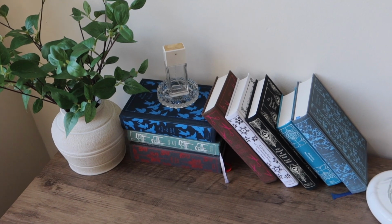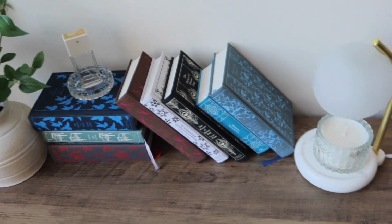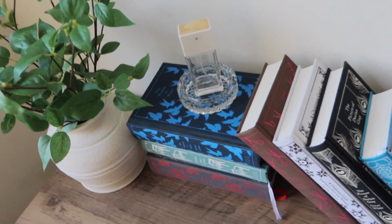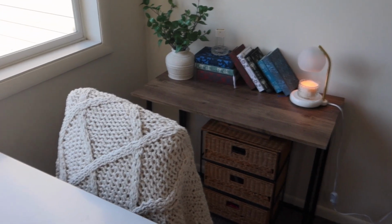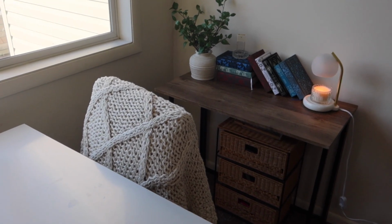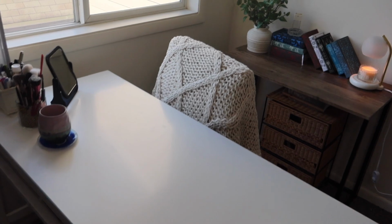Just to quickly talk through the things in the background of my filming setup, if anyone's interested. This is a faux plant from Target. My candle warmer is also from Target. These are my collection of Penguin cloth-bound classic books. And then this is the perfume that I'm currently panning. So I just put that up here because it'll remind me to use it, but it also looks pretty. And this is my little filming corner. So this is where you will see me filming from for hopefully the foreseeable future. And I'm really excited about it because I haven't had a dedicated filming corner with a cute background and stuff. And here is the view of my desk, all neat and tidy and organized and ready to go.